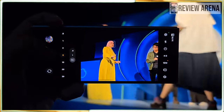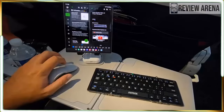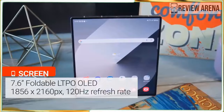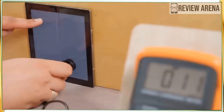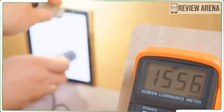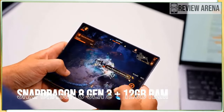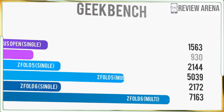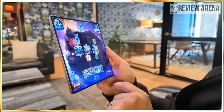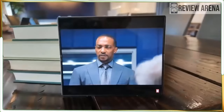Last but not least, the Interpreter app on the Galaxy Z Fold 6 lets you translate conversations in real time and leverages both the main and cover display so both you and the person you are speaking with can see what's being said. I tested this feature with a colleague who spoke Arabic and I asked him what he thought of the Z Fold 6. Despite a bit of a delay, the conversation flowed smoothly with the audio and text. This could be a game changer for travel, especially because the Interpreter app can work offline.